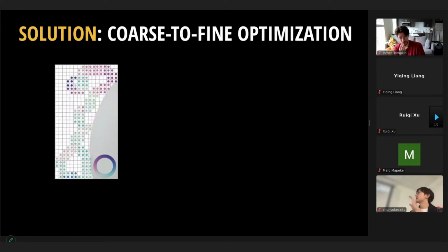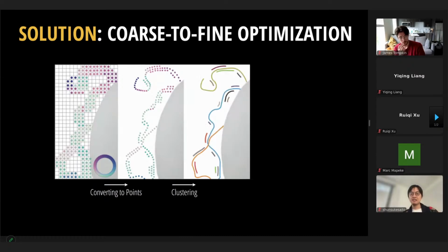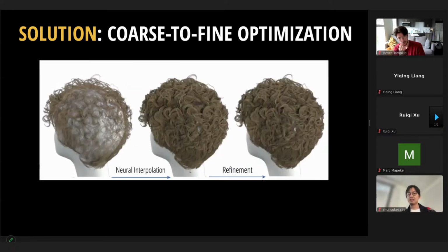On top, we do coarse-to-fine optimization. We start from this density volume, assign an orientation field, and then classify it to figure out the more reliable hair strands. Then we make sure that each strand goes from the root to the tip, and we do the filtering. That way we can get coarse but reliable hair strands. On top, we do population using neural interpolation, and then do refinement to better conform with the density volume. If you're curious about more detail of our implementation, please check out our paper.